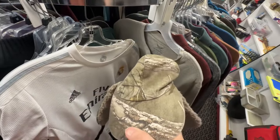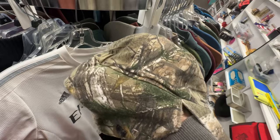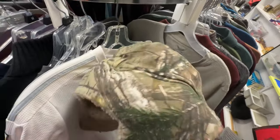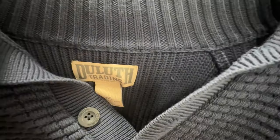But I'm going to grab this. I'm dumb. I'm going to grab this Realtree camo hunter hat with the ear flaps. The ear flaps are kind of cool. It's Sherpa lined. The hats are only 50 cents here, so this is kind of an impulse purchase. But this will sell for maybe 10 to 15 bucks. And I thought about grabbing this Duluth Trading sweater.